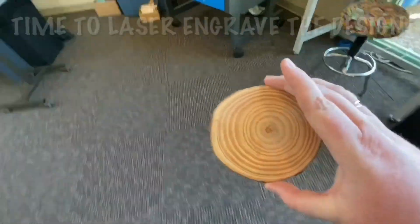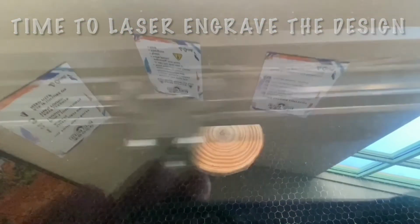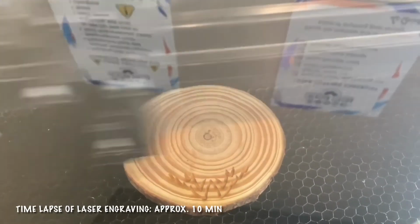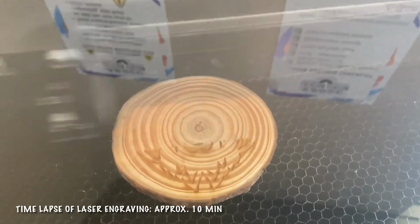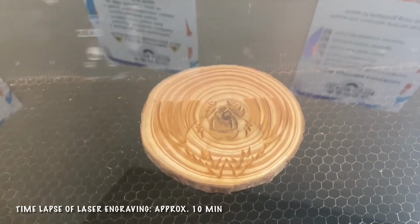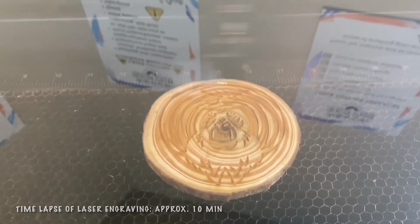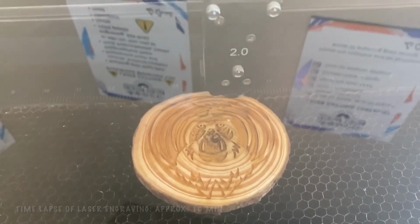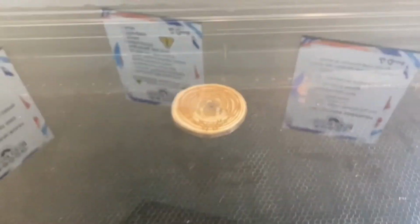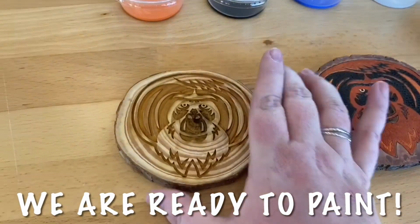As you can see, the wood slice doesn't have the orangutan on it. Let's go to the laser cutter and engrave the design. Now that the design is engraved on our wood slice, it's time to paint.